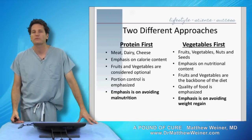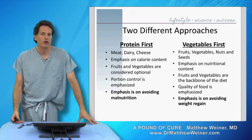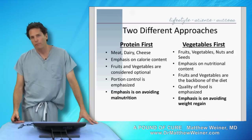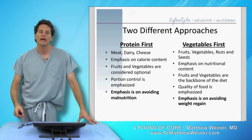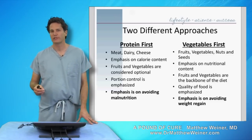I think fruits and vegetables should be the backbone of your diet. And instead of emphasizing the quantity of food, I emphasize the quality of food. I'm much less concerned with how much food my patients are taking in, and much more concerned with what types of food choices they're making.